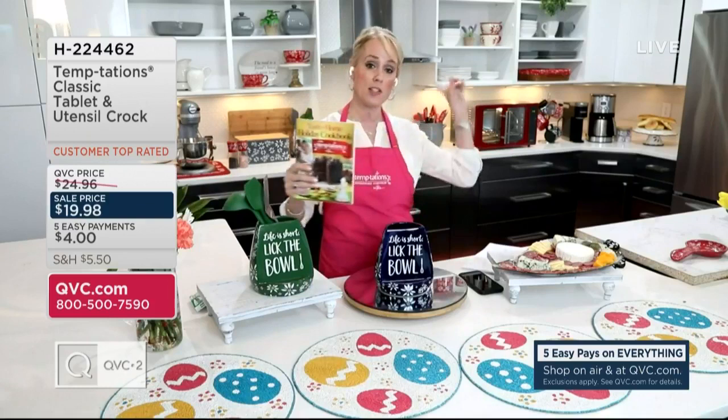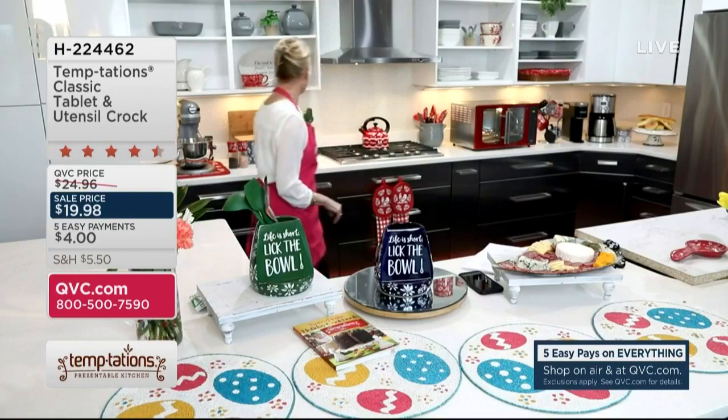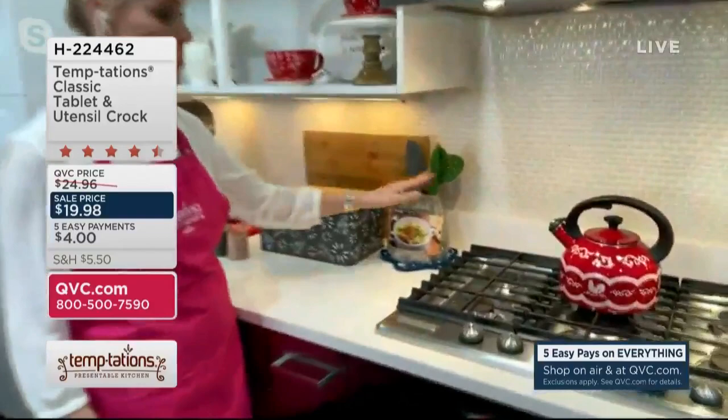Perfect. Kevin, let's come on back over here so we can show them all the other ways that you can use this. Because this is one of those pieces. It's like that small piece, but it can do so many great things for you. So over here, here's what we did. I love the idea of having this right next to my stovetop, okay?